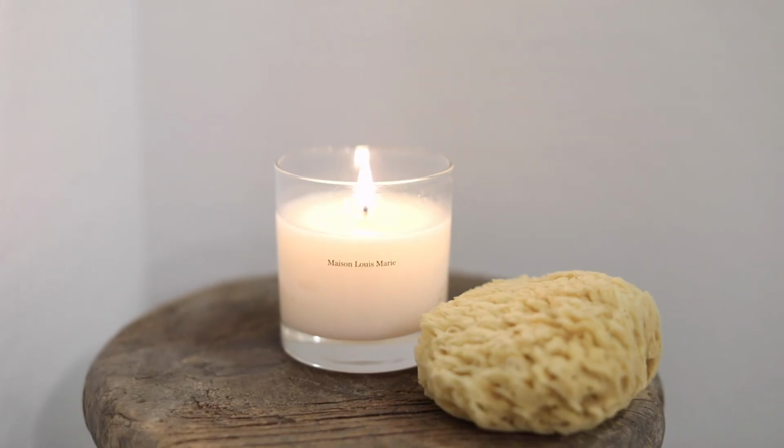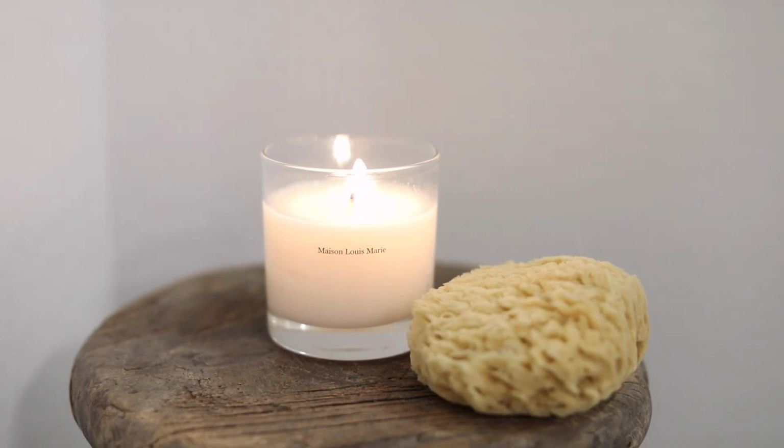My goal for this stool was to create a unique piece in our bathroom that was very different than what you would see in an everyday bathroom. I wanted to create not only a cozy vibe for Zach and I, but also an experience for our guests. So whether you have just a shower like we do, or a shower and a bathtub, this piece is so versatile because right now I have it decorated with a little sponge and a candle for the aroma, and a little bowl full of soaps.